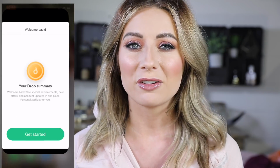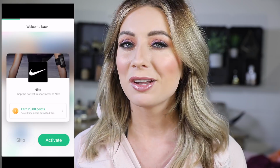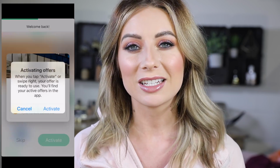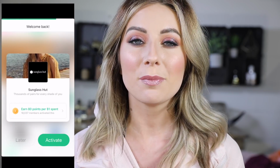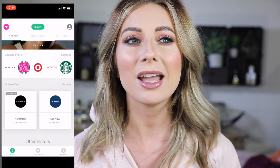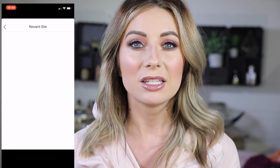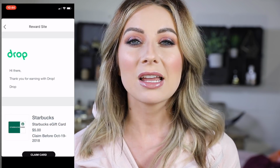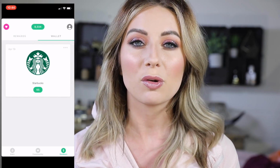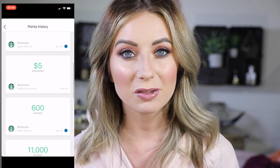I've already redeemed three Starbucks gift cards, which is great. They're $5 Starbucks gift cards. That's plenty for my coffee that I get. And basically all you do is you download the app. I'll have a link down below. You'll download the app, you'll link your bank card, and basically anytime you spend money at like Starbucks or Best Buy, Whole Foods, Trader Joe's, Sephora, there's so many different companies that they work with, you're going to earn points, and the more points you have, you obviously can redeem them for things like Starbucks or Sephora gift cards.